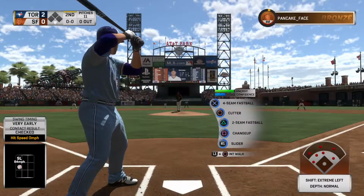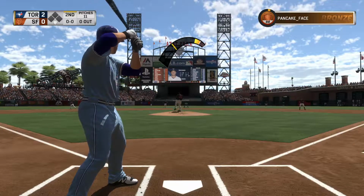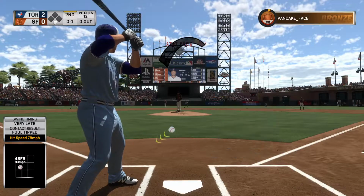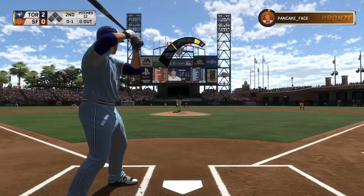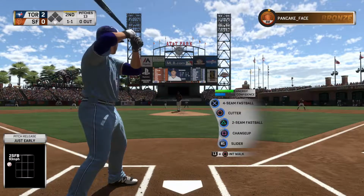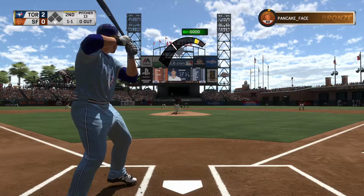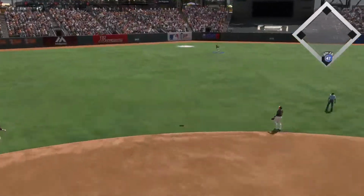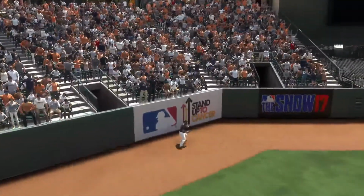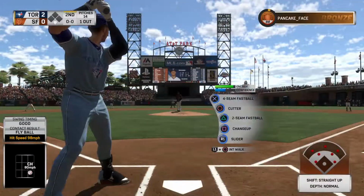Into the box now, Steve Pearce. He'll lead it off for the Blue Jays against Johnny Cueto. Left fielder, Steve Pearce. And this is fouled straight back. The 0-1. And that misses, 1-1. From the windup, the 1-1 pitch. There's a swing and a high drive into left center field. Span racing back. He gets there to make the play for the first out of the inning.